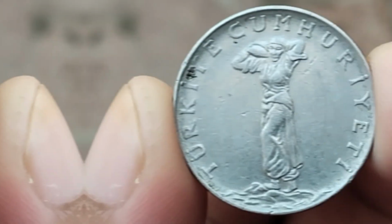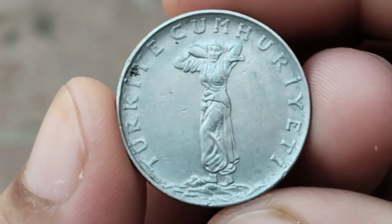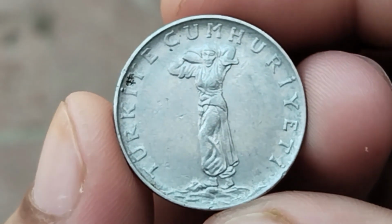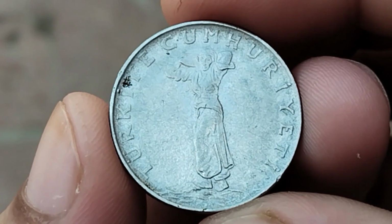Next up, the Turkey 25 kuruş coin from 1970, its history, features, and its surprising market value in the world of rare and valuable coins. The Turkey 25 kuruş coin was minted in 1970 during a time when the Turkish economy was rapidly evolving.